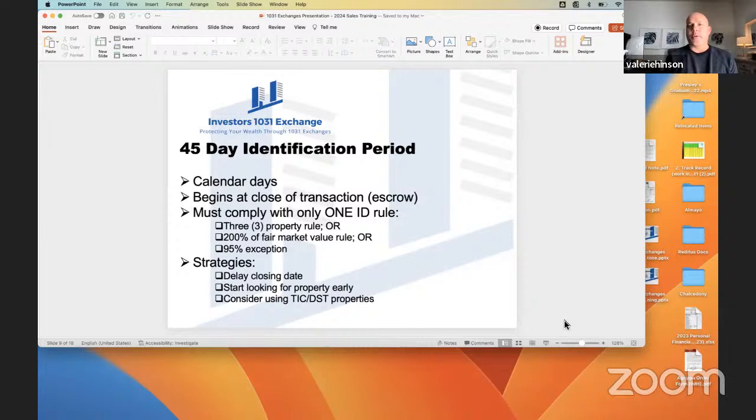So really what we see is the three property rule is the one that's used primarily. And all it is, again, we're going to send you a piece of paper and you're going to fill out three addresses, get it back to us before that 45th day. Obviously, the strategy is delay your closing date, start looking for property early. Those TICs and DSTs are really good. So a lot of times we'll use those as safety nets. All right, I really want to buy this property. Here's my second choice, but let's put one of these TICs or DSTs in as the third choice. That way, if we can't find something, at least we can fall back and invest in one of those types of deals.